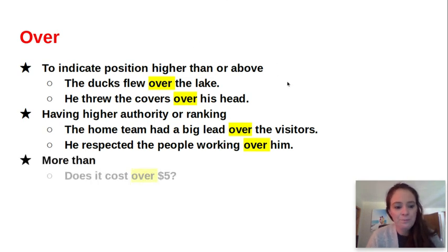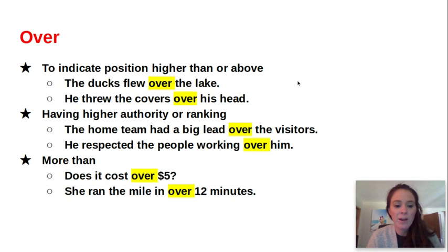More than. Does it cost over $5? So I'm comparing the cost of this item and $5. And if it's over, it's more than, right? She ran the mile in over 12 minutes. It's kind of weak sauce, right?